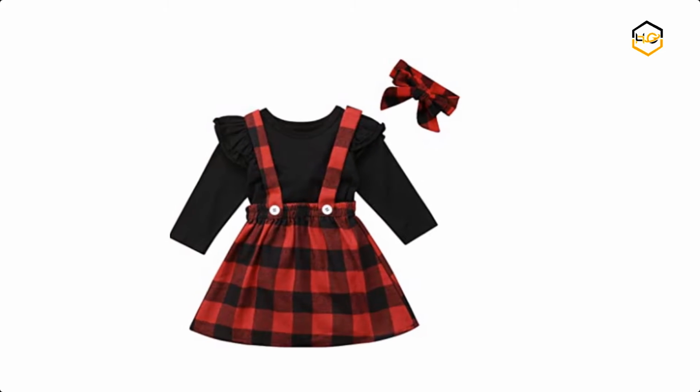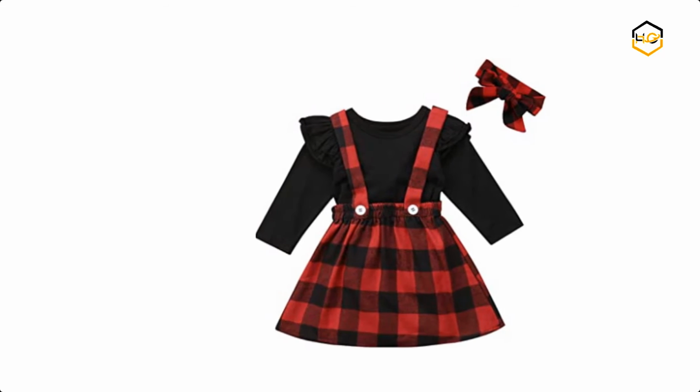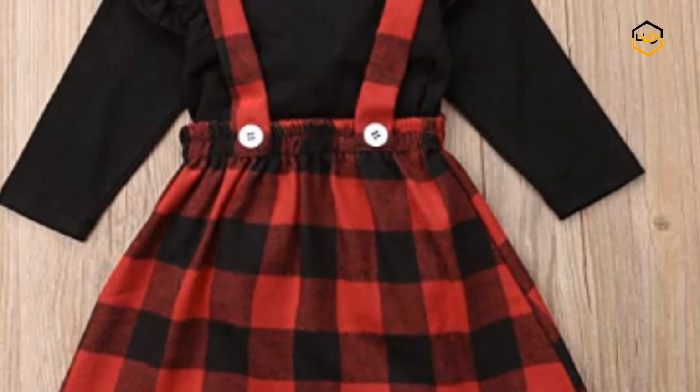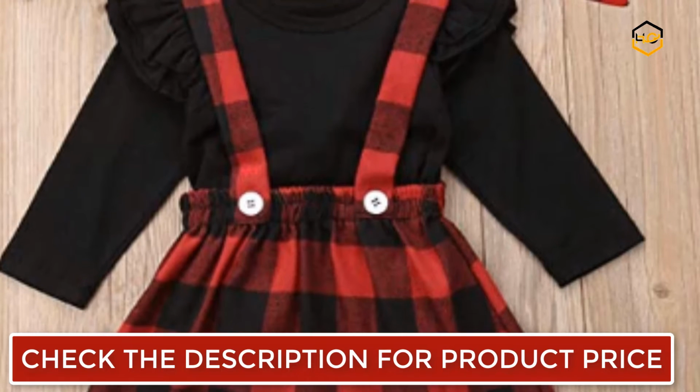At number 6 we have cecobora Christmas Dress. This white t-shirt comes with red black plaid checked pant and hat. It comes with very adorable baby boys girls long sleeve Christmas outfits pant clothing set. It is great for a gift and party. Your baby will look very attractive and cute.